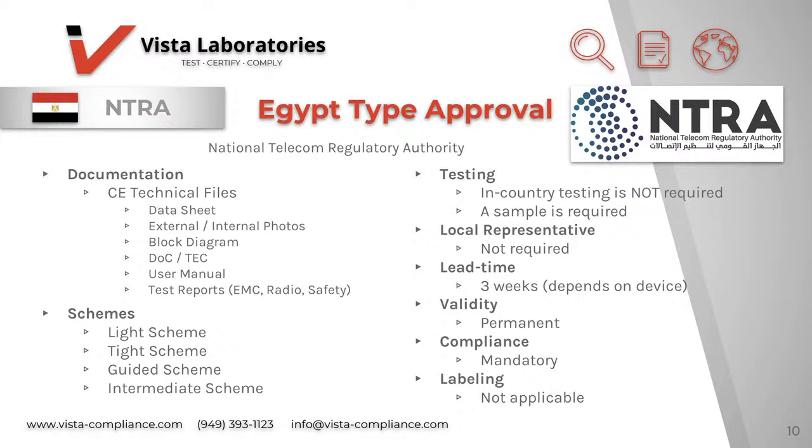A sample is required. Local representative: not required. Lead time: 3 weeks, depending on device. Validity: permanent. Compliance: mandatory. Labeling: not applicable. We can expect frequent delays for Egypt, and we are able and willing to help you navigate those problems in a timely and efficient manner.